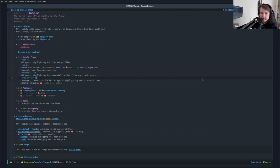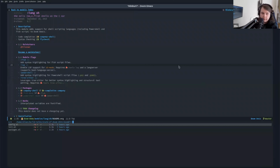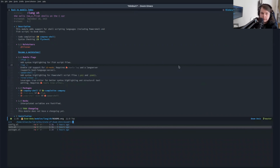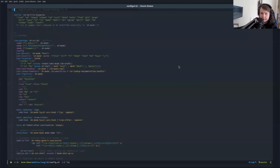So we don't do anything fundamentally different. If I open up the init.el, I go to a module, and then I go to its config.el, it just uses use-package. It's a slightly modified macro to add in features, but for the most part, it's a superset of use-package. So you pretty much just change it to use this exclamation mark macro, and for the most part, you should be fine.